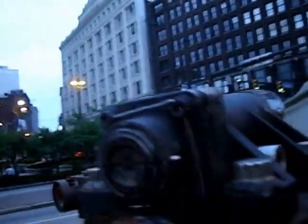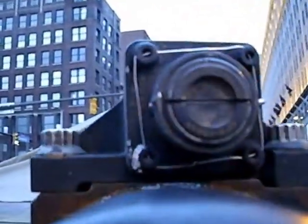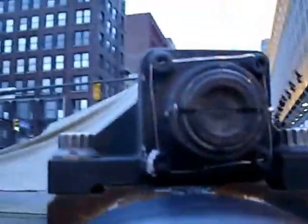This thing here, I'm trying to figure out what it is. I think it's some kind of a sight on the main gun, which is kind of weird because it looks like it's out of calibration. If you look here, it looks like it's pointed more like that when it should be aligned with the main gun.